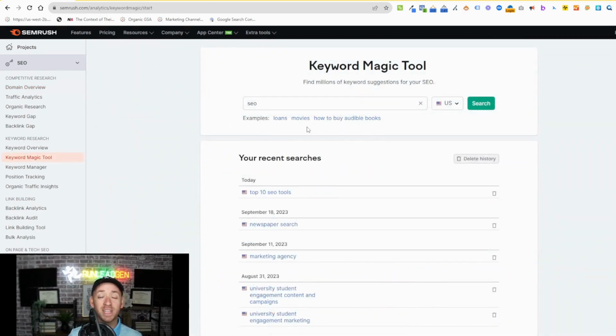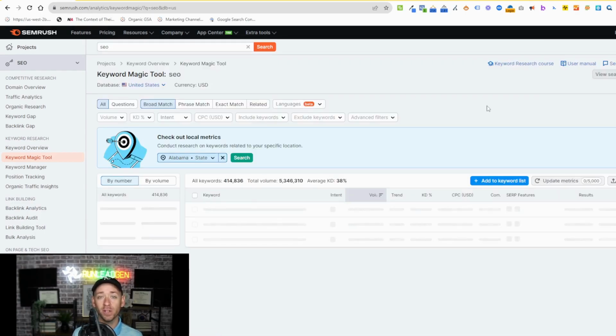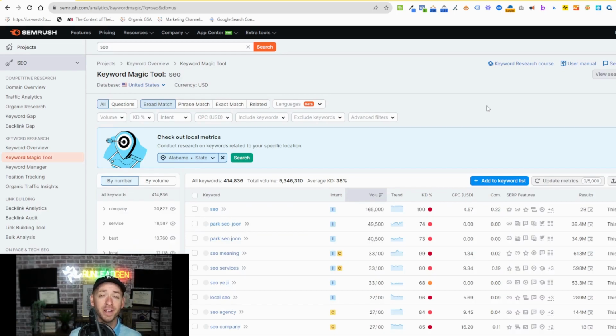Additionally, there is this Keyword Magic tool where you can throw in some ideas, creative ideas that you have, and it will spit out a ton of keywords around those creative ideas that have volume that you can cater your content to. SEMrush also has tools for off-page SEO. For example, backlink acquisition.